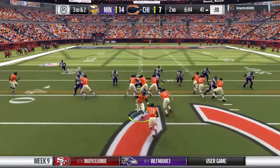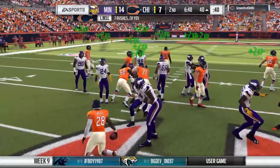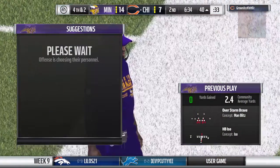And on third down, a nickel formation here defensively. Calling no gain there, and it leads to a fourth down. But a well-executed blitz, no doubt. Great job by the linebacker.